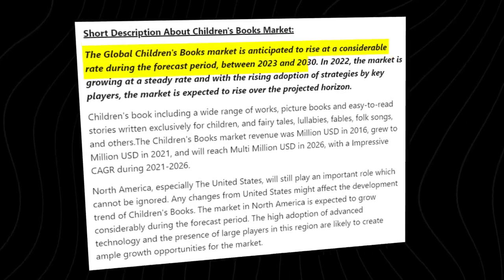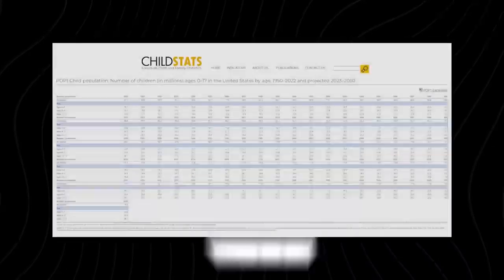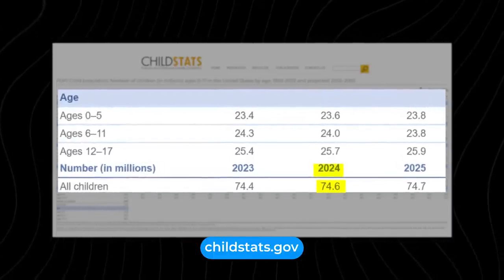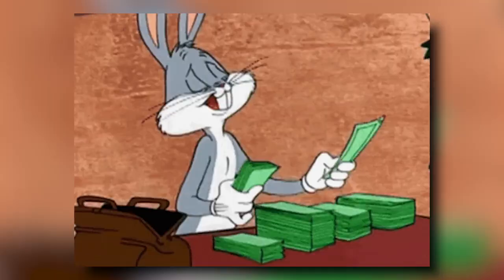Now, interestingly enough, the demand for publishing children's books is ever growing. It's expected that the children's population will amount to 74.6 million this year, according to the website Child Stats, which is a huge market, even if it's shared with many competitors. But you can see buying stuff for children is a super lucrative market.